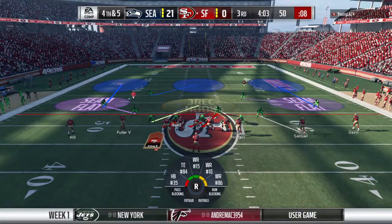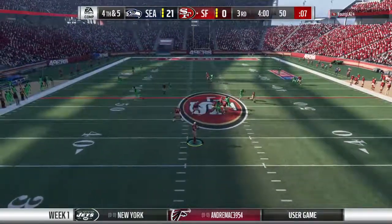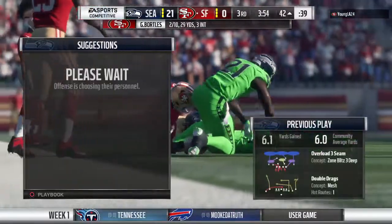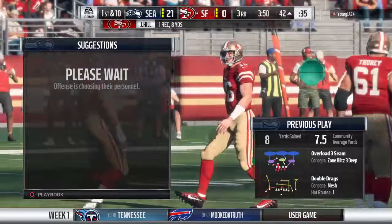Leopard. They'll go for it. It's Bortles. Hill shedding the tackle. He is going to find Hill here. Give him 8 on the gain there, and it'll be first down 49ers.